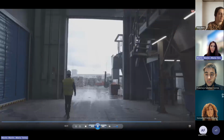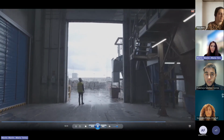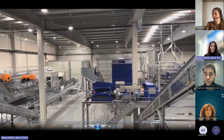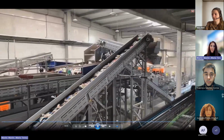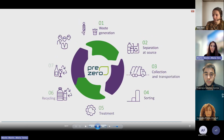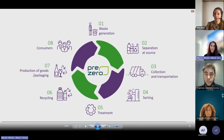For PREZERO, results of the project are key to advance in the development of technologies that allow waste managers to continue increasing the rates of recovered materials in sorting facilities and assuring its quality is good enough for further recycling. All of this with the goal of maintaining resources in the production cycle and reducing the consumption of new raw materials.